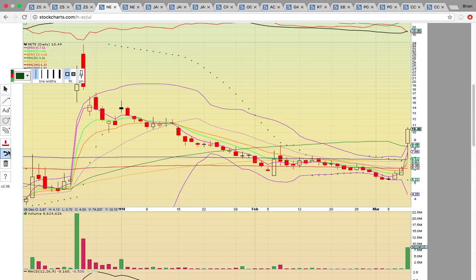reversing, and I'll show you on the next chart, it held a key support level on the intraday charts, bounced, and it ended up running all the way up to near high of day. So this was an incredible move.